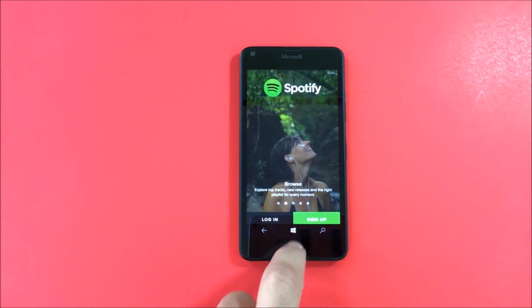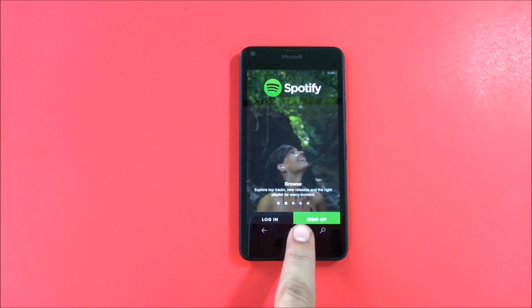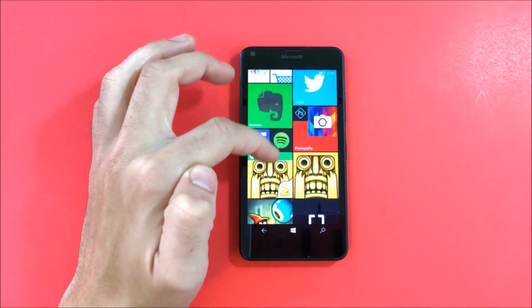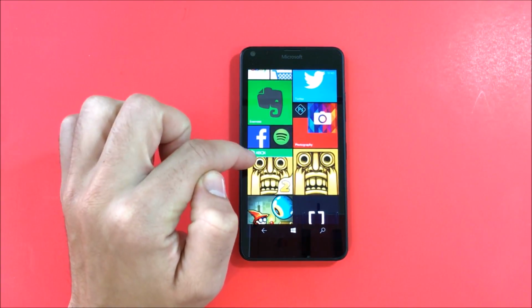So Spotify is my music client of choice. Let me go home here. And let's go down to the other applications I have here. I have Temple Run 2 and Temple Run.